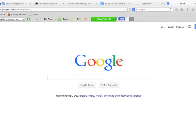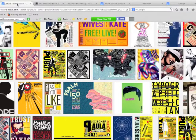The first designer is a woman named Paula Scher. You may have heard of her. She works for a company called Pentagram in London and also New York City. She is based in the New York City office, and she's very well known for her typographic treatments of posters and also for interior design typography work.